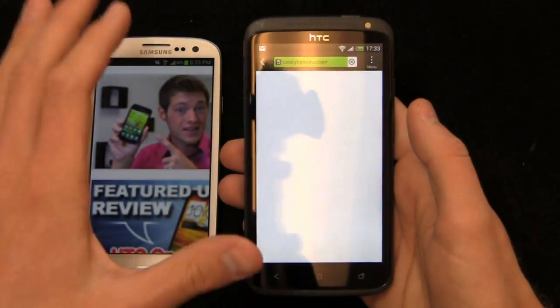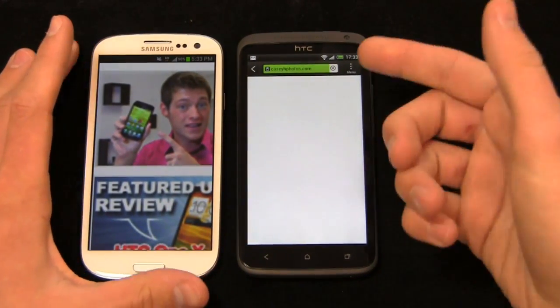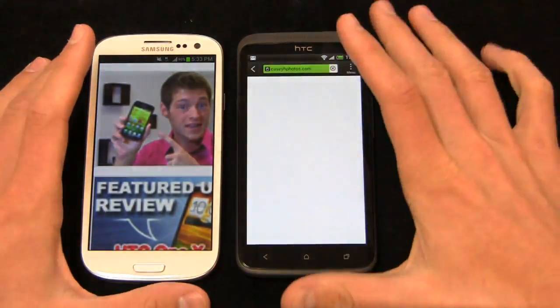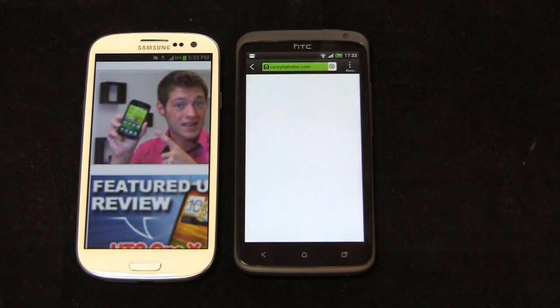The PenTile display has not bothered me in the slightest over on the Galaxy S3, and hopefully this one will load at some point. You've got some settings over here in menu, like view desktop site, enable flash player, and more. So both of these, honestly, are awesome devices. I say this in a lot of dogfights, but this is probably the hardest one I've done in 2012. They're both awesome devices. If you have the One X, if you have the Galaxy S3, you got a killer device.